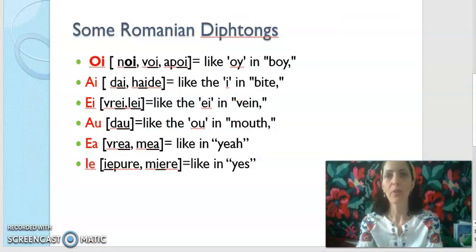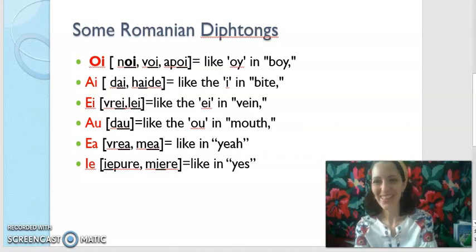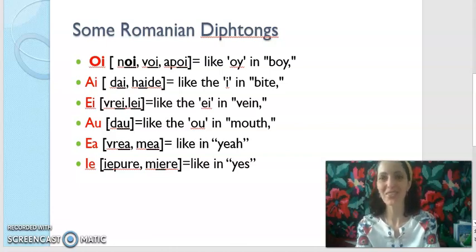So, Romanian diphthongs, diftongi românești. Oi, in words such as noi, we, voi, do you remember? You, several persons, several people. Apoi, I'm not sure we did that one. Then. And they are pronounced like the O-Y, the English one, in the word boy.